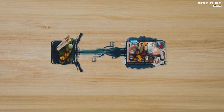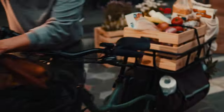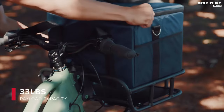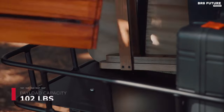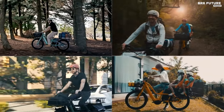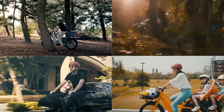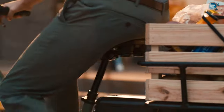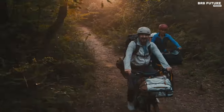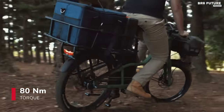Its long rear rack has 102 pounds capacity and its front basket has 33 pounds capacity and can carry heavy cargo or even 2 children's seats. However, the weight distribution is top heavy, making it slightly tricky to balance when starting from a stop. Momentum has gone all out with the components of the PakYak E+, including 4 piston hydraulic disc brakes, burly 2.5-inch Maxxis Hookworm tires, and a 6A charger that charges in under 4 hours. It even has a dropper post for easy mounting and dismounting.